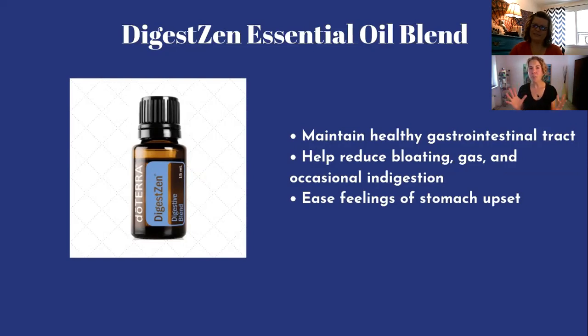Suddenly I remembered DigestZen, and I thought, oh my gosh, I'm going to put it right on my belly, because that's what you do with topical use, you put it where the problem is. So I put it directly on my belly area, just rubbed it on, and literally within 5 to 10 minutes, the pain was gone. The discomfort was gone. I no longer had any of the sensations that had woken me up from sleep. So I love this oil.